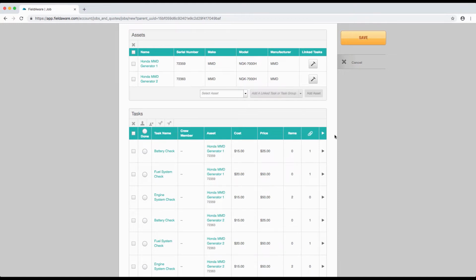The assets that we're going to be working on today are 2 Honda generators, and the tasks below that are the services to be performed on each generator. We can see that the first 3 tasks are for generator 1, and the second set of tasks are for generator 2.